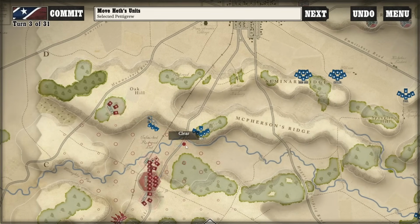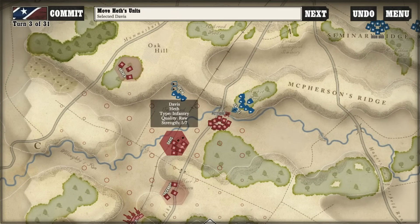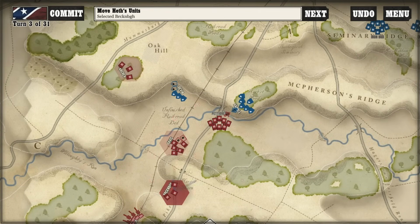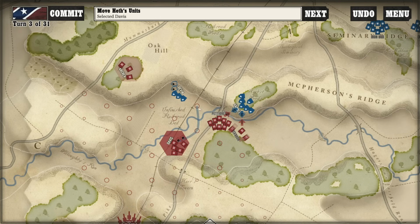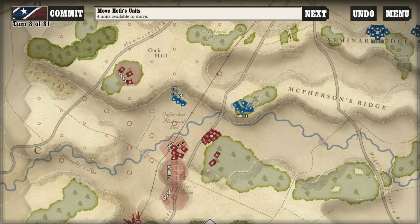Can we? Gamble has so much firepower. What is up, dude? Look at how strong he is. He's like a shock brigade. I don't think that's a good idea.